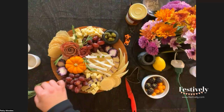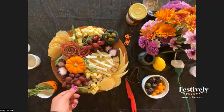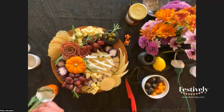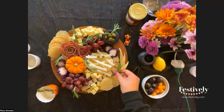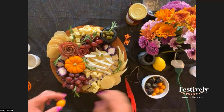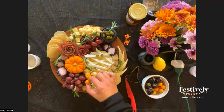And then if you have extra rosemary, you can just garnish wherever you'd like. I'm going to put some in the grapes here, add a pop of color to the grapes. So wherever you need some pops of color. This is just a great way to really elevate your board. And you also have your berries. If you have your gooseberries, these are so pretty for Halloween boards because they add that pop of color.